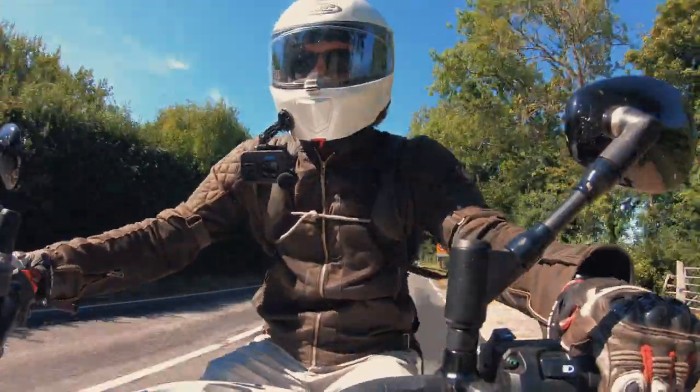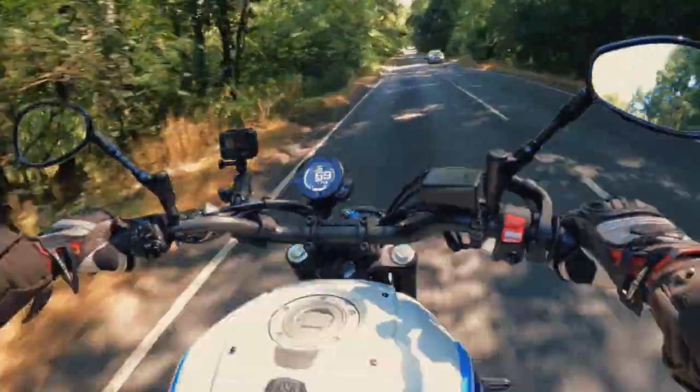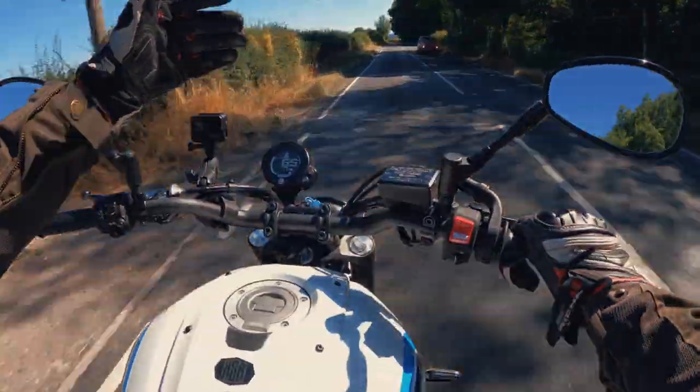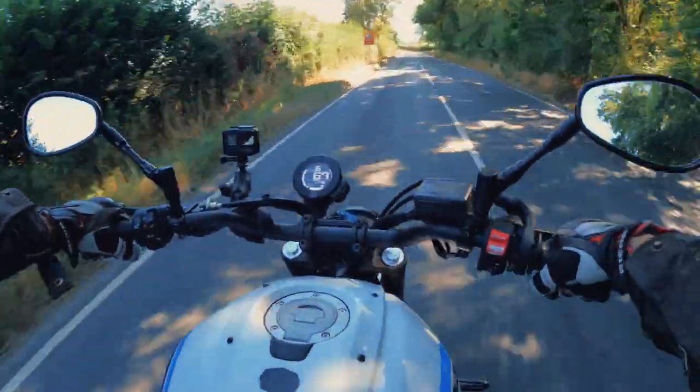It really is plenty of power and a lovely, lovely engine. You don't need more than this. If you're worried about power, don't be. It's just got that long, long range of torque, which is delicious to use.